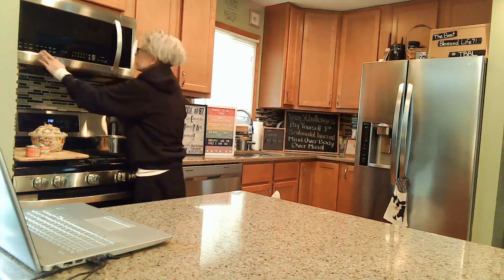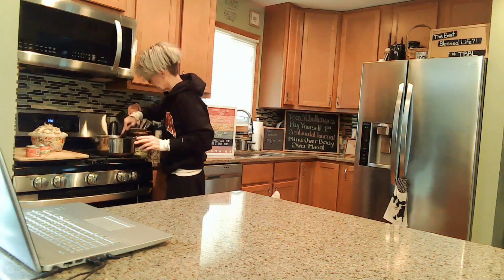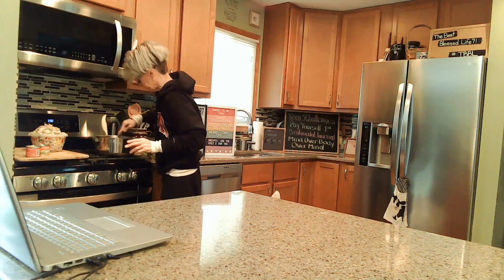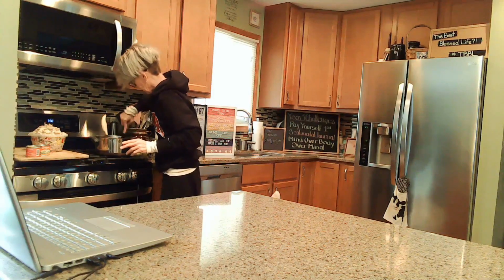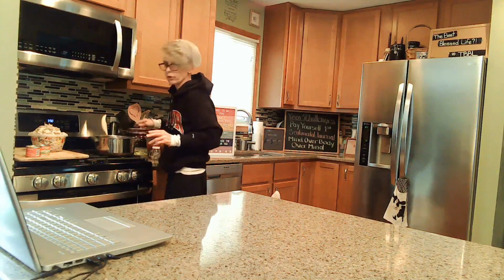Okay. Yeah, we're gonna get some nice stuff off the bottom here. Oh, I probably should have set my timer for the tortillas so they don't get too... Because if you do leave them in there, it doesn't hurt for a little while, but if you get too carried away they start to get crispy, even though they're wrapped up.